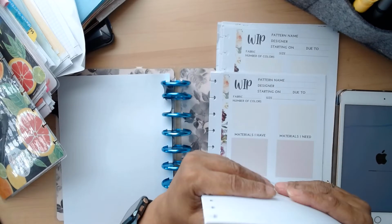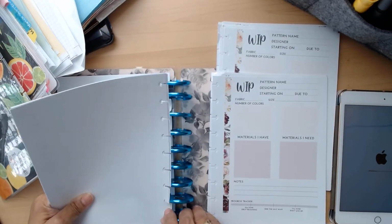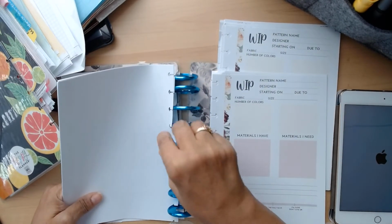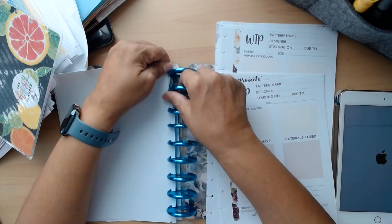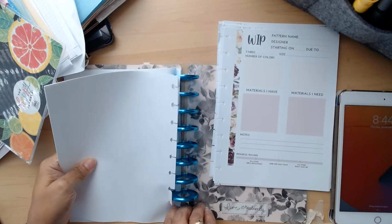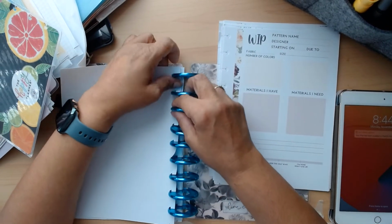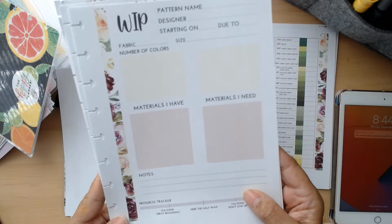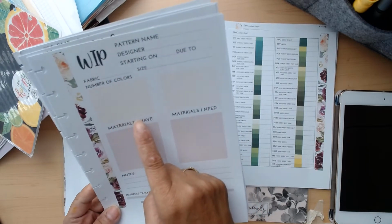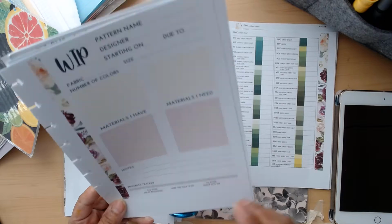And I have a bag that's behind me, and I'm just lining up the pages. I have a bag that's behind me, and in that bag, I'm not crazy about the way I punch the holes in this, I'll tell you that right now. I may reprint a couple of these pages in the future. But I have a bag that's behind me for all the future cross-stitch projects that I want to do, and with that bag already being organized, and now that I have this, you see how it says WIP, work in progress, pattern name, designer, starting date, the size, the fabric that I chose, how many colors, materials that I already have, materials that I need, and any additional notes, and a progress tracker.